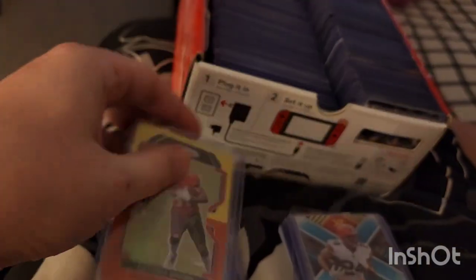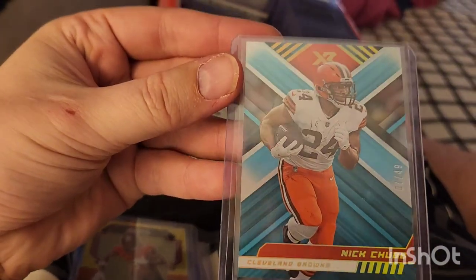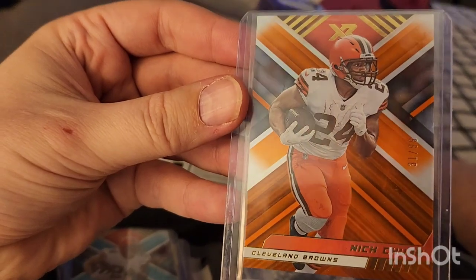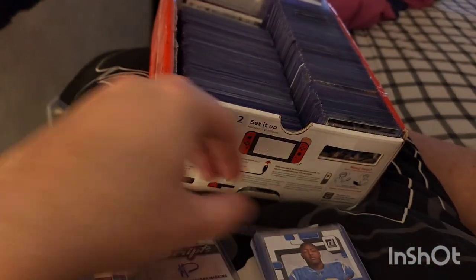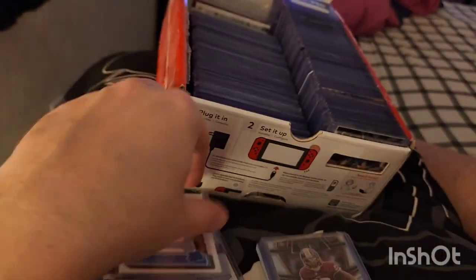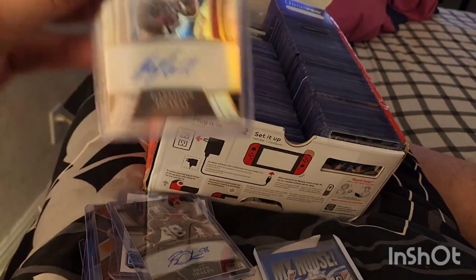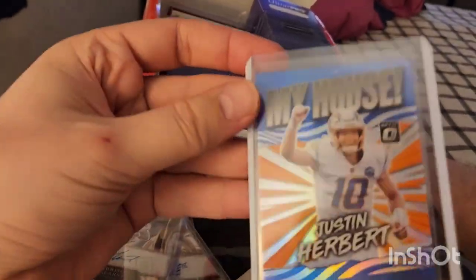Antonio Brown, it's numbered 23 out of 39. Nick Chubb, 7 of 49. Another Nick Chubb, 31 of 99. And then some autos: Hassan Haskins, Isaiah Spiller, Brian Arapko, number 98. Garrison Hurst, and this Justin Herbert.